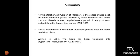Thus, from the summary of this session, we can conclude that Hortus Malabaricus is the oldest printed book on Indian medicinal plants, written by the Dutch governor of Kochi, H.A. van Rheede, compiled over a period of nearly 30 years and published in Amsterdam from 1678 to 1693. It was written in Latin, and later the book was translated into English and Malayalam by K.S. Manilal.